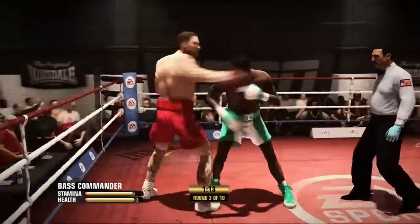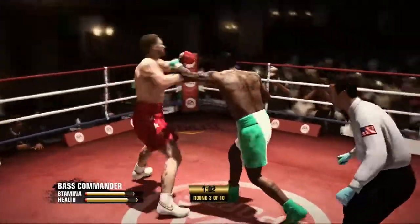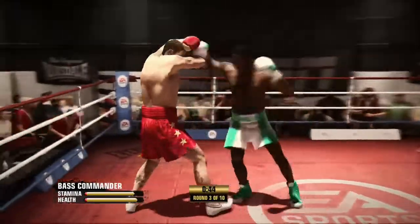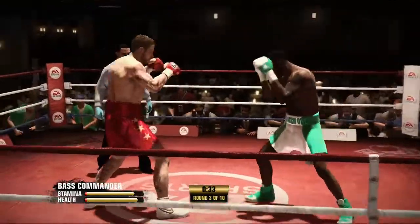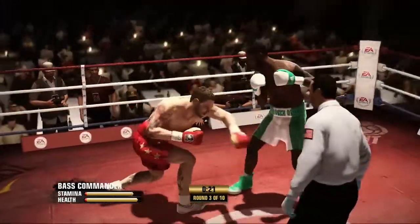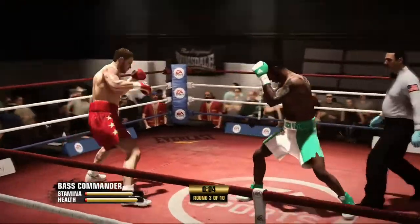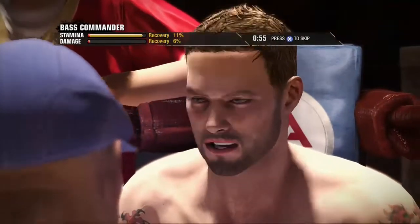Kid Dynamite's combination punching is working well here. Mr. Untouchable's left landing well. Scoring well with that combination by Kid Dynamite. And once again, he returns fire up top. 10 seconds to go in this third round. To the body. Keep your hands up, all right? You have to keep your hands up.